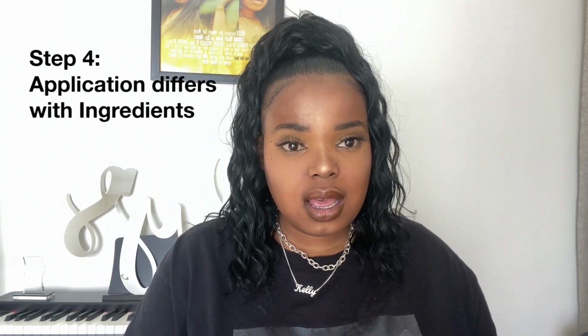4, what ingredients are inside that product? The ingredients of the product will tell you how to apply the product. This is very important, guys. There are so many products that only work when you apply them in a certain way. I'll use the example, I'm not going to use a brand, as I said. Hyaluronic acid is a very hydrating ingredient. However, it works effectively when your skin is damp.